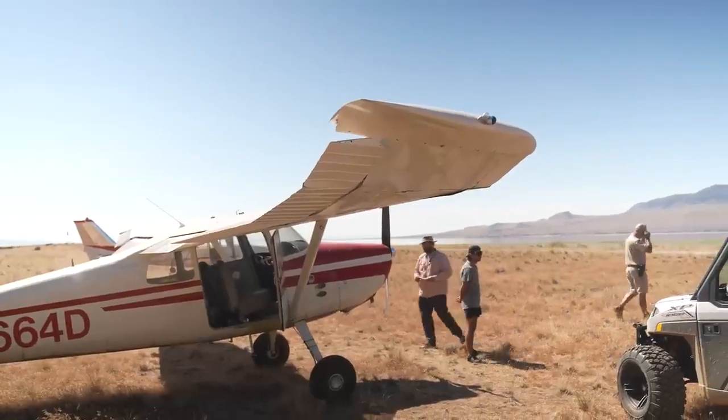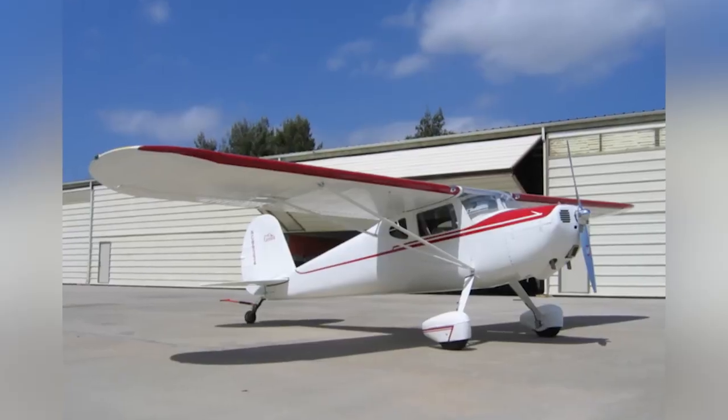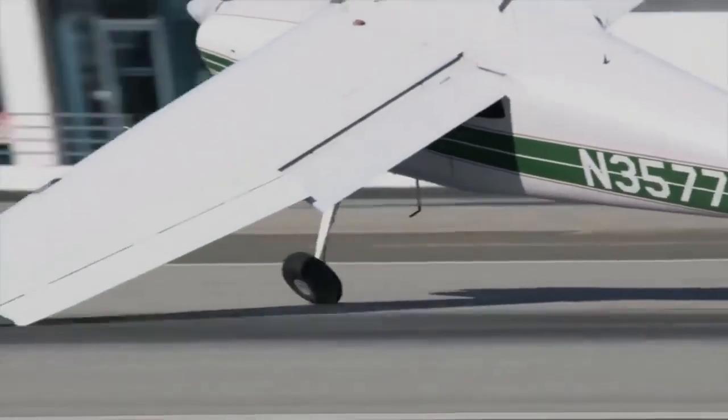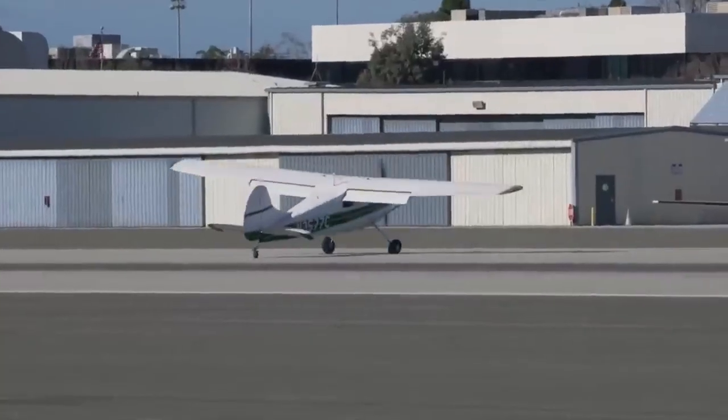So we got a call the other day about a fellow pilot who is flying a tailwheel Cessna. And tailwheel, for those of you who aren't familiar, it has the big wheels in the front and then one tiny little wheel in the back, and they're a little more difficult to fly. And when you fly them, there's a risk of what's called a ground loop. Basically, it's when you hit the ground and you're not in full control and the airplane will just spin around. Sometimes they can tip over.